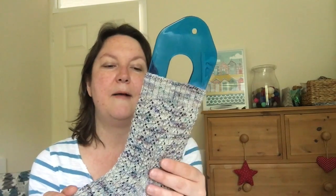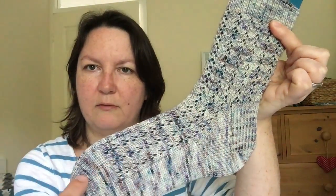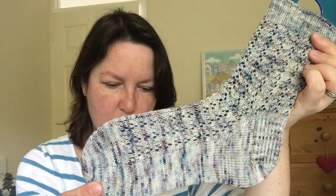I normally knit 64 stitches on 2.25mm needles, and these, I can't remember if these were knit on 2.25 or 2.5. I think it was 2.25. But 72 stitches seemed an awful lot. Having just tried them on this morning for the first time, which was quite exciting. Yes, they're a little bit baggy, but not so much that they're going to fall down my leg. They're very, very wearable. So there's this lace pattern that comes down the leg and the calf. It's a slip stitch heel.